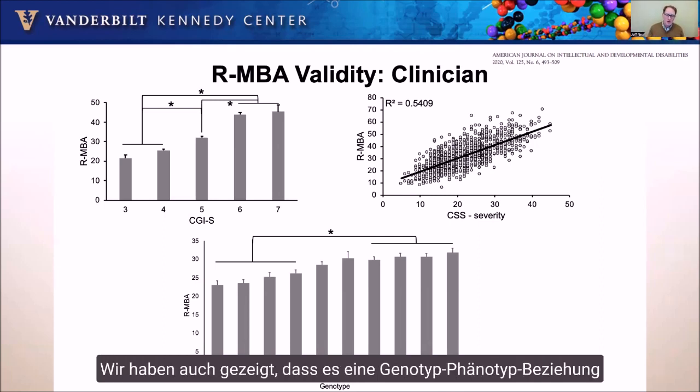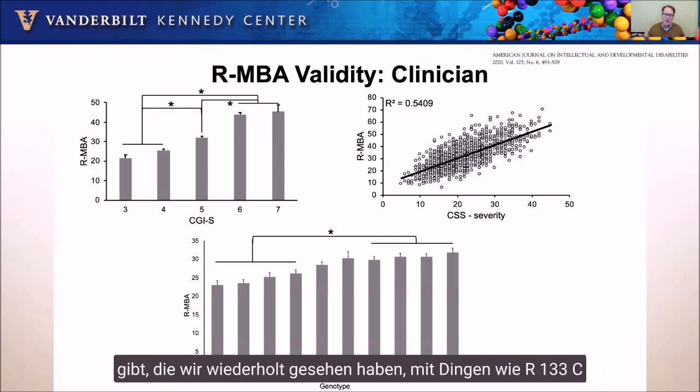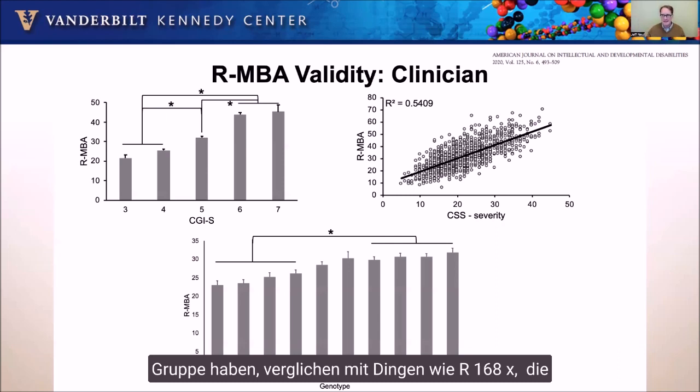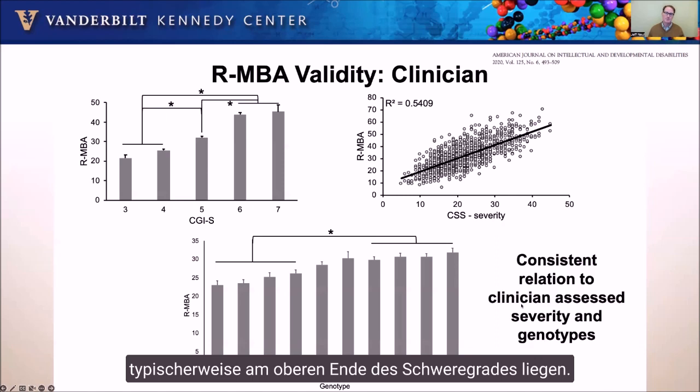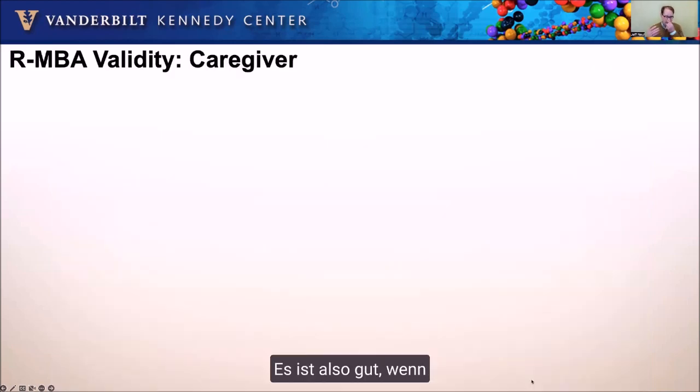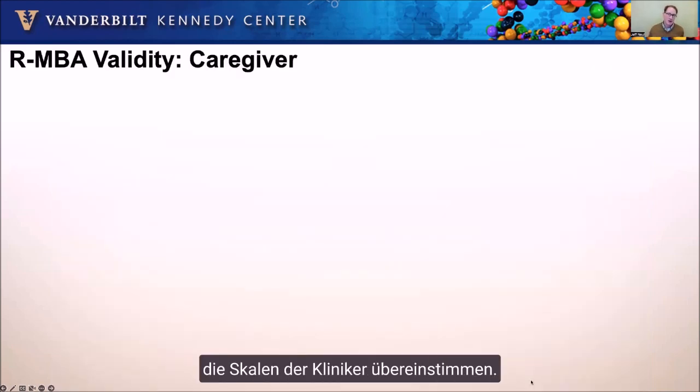We also showed that it had a genotype-phenotype relationship that we've seen repeatedly, with things like R133C having a lower score on the RMBA on average as a group, compared to things like R168X, which is typically at the higher end of severity. So it's good consistency like that between the clinician scales.